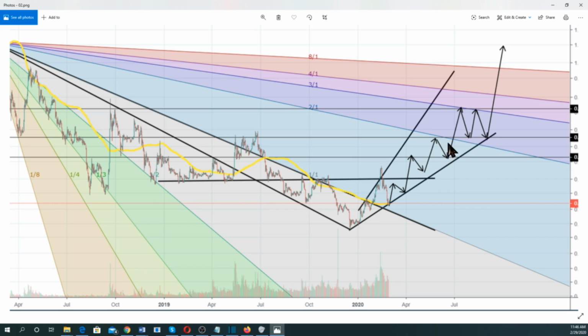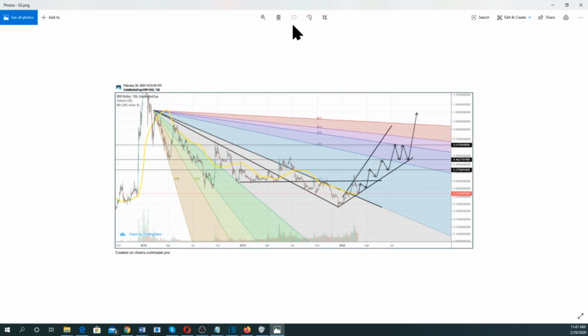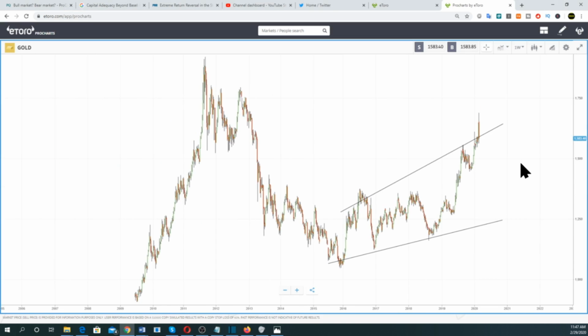Whereas it can take a bit of time crossing this area because it's not only the horizontal resistance here, but also the trend line resistance from the GAN. So it's going to take some time because it's a previous resistance from all this time. So that's a long-term resistance. Now, at the same time, if you look at the Wyckoff pattern here, if it breaks up above the 0.5 mark and trades within this 0.5, 0.7 area consolidating, I believe how much more time it takes, that much more possibility it has to move to the upside.